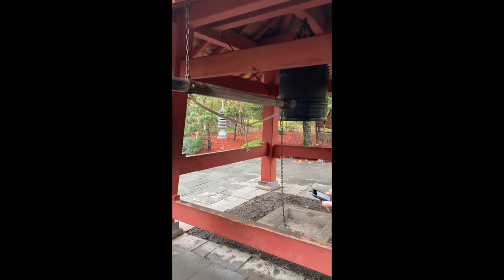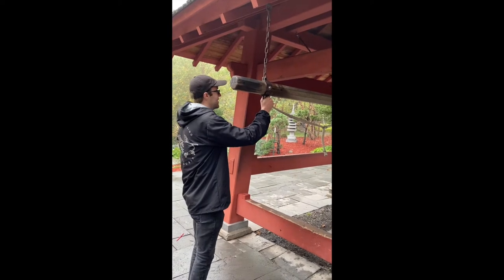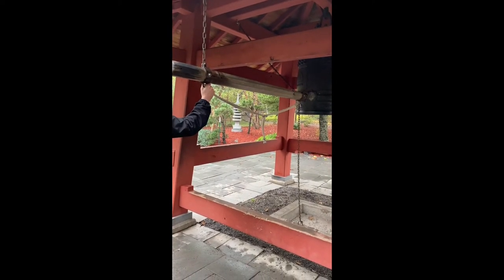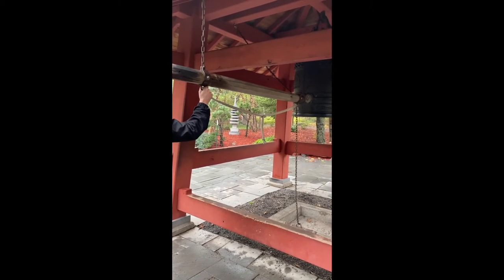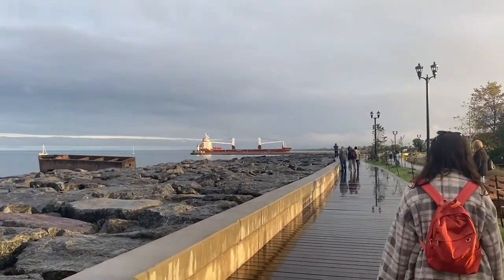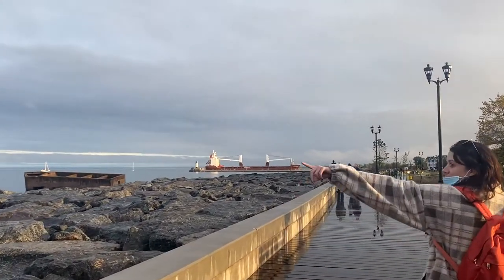Wait a second, we have to play For Whom the Bell Tolls by Metallica. How do you sing it? Why would you say that? These look like the rocks we walked on at San Diego.